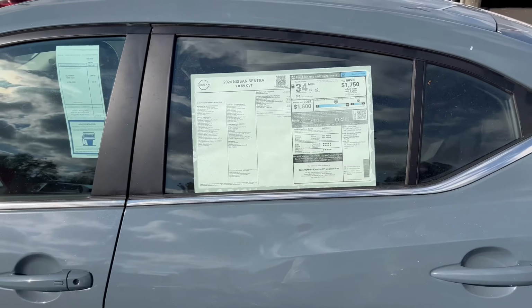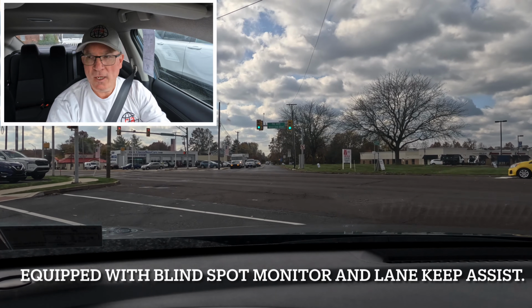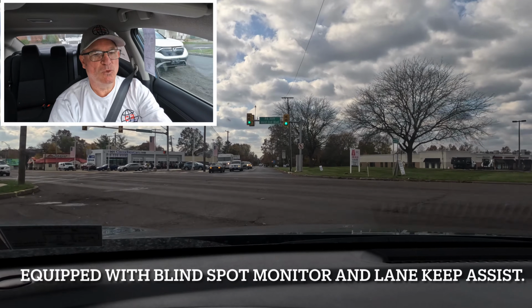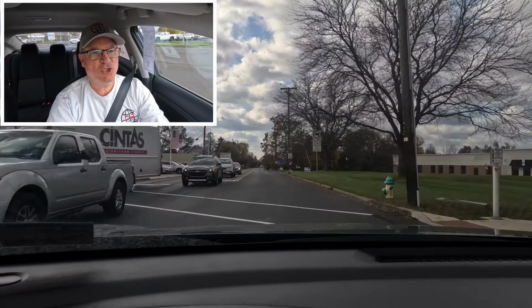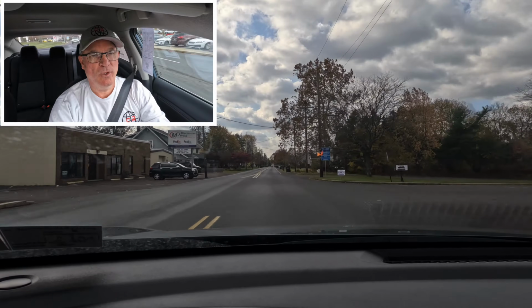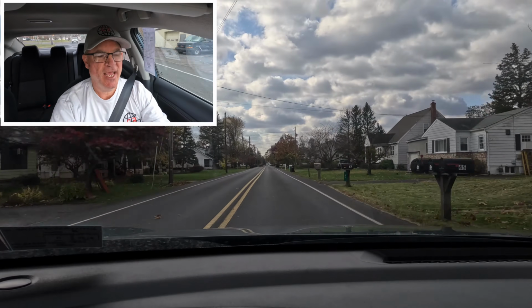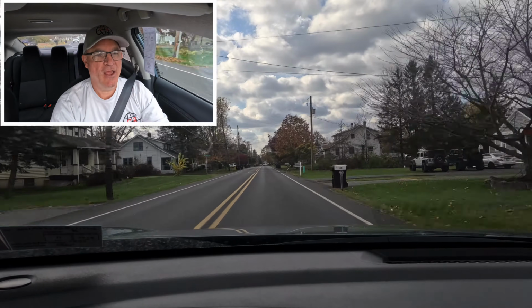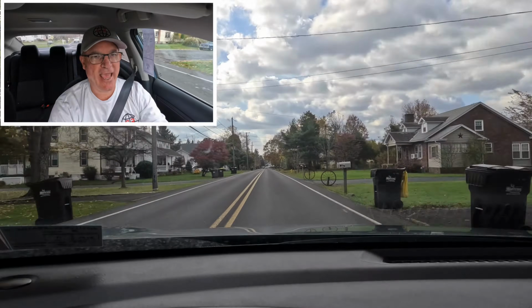Let's take this baby out for a spin. All right, we are out on the road in this 2024 Sentra SV. Now, we have three trims in the Sentra. We have S, SV, and SR. And that's it for this little teeny-weeny compact sedan.